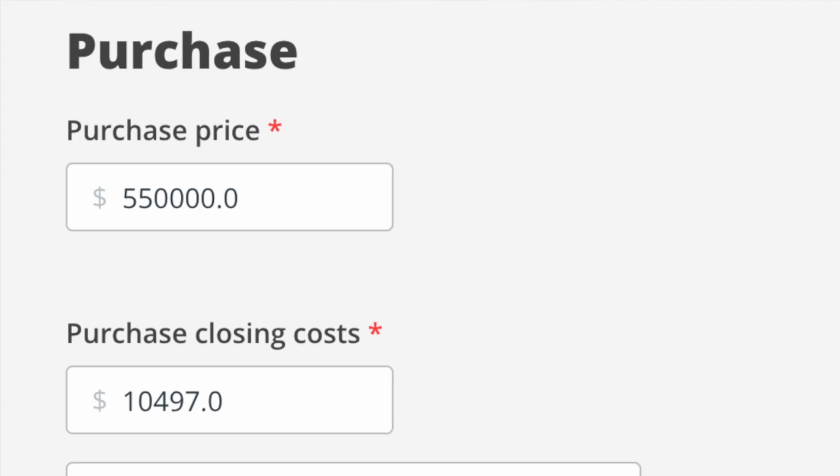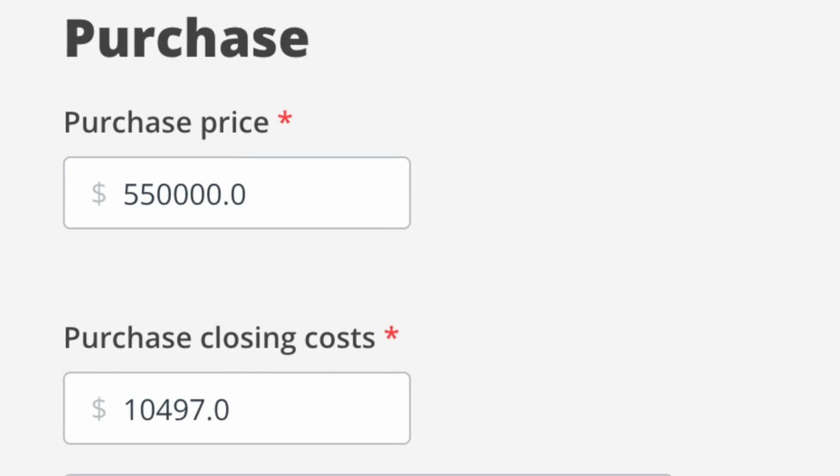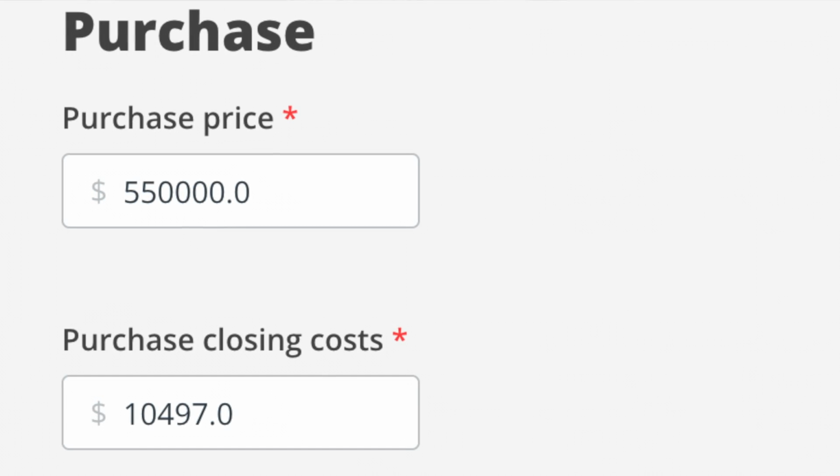So for the closing costs for this property, we'd be looking at around $10,500. That would be your land transfer tax of $7,475, as well as your lawyer's fees, which can range around $2,500 to $3,000. So let's be comfortable to budget around $10,500 or $11,000 for those closing costs.